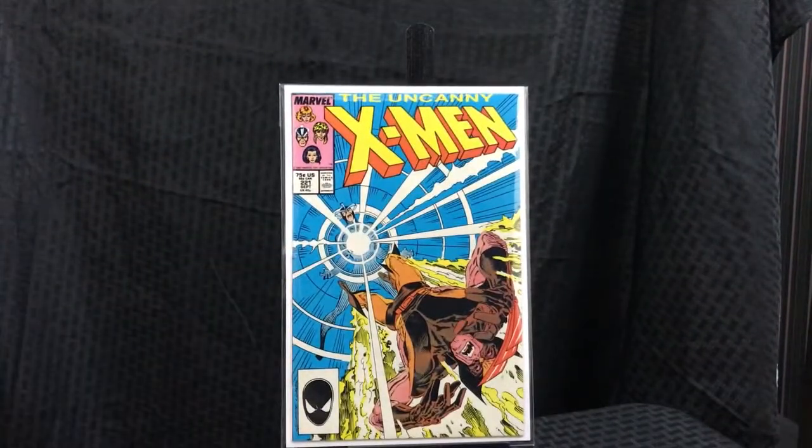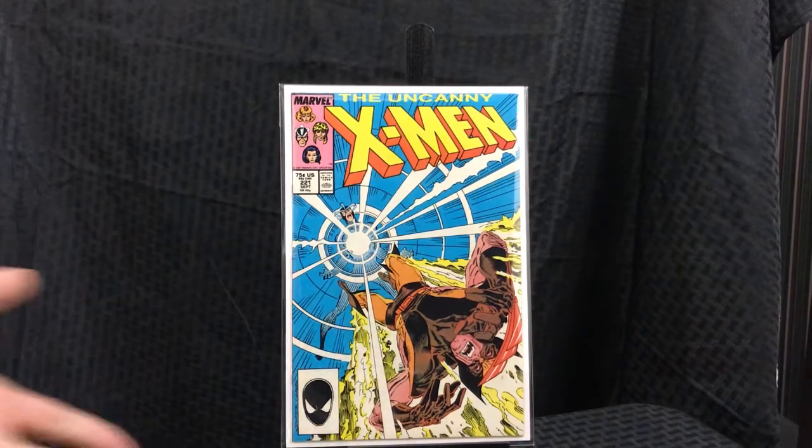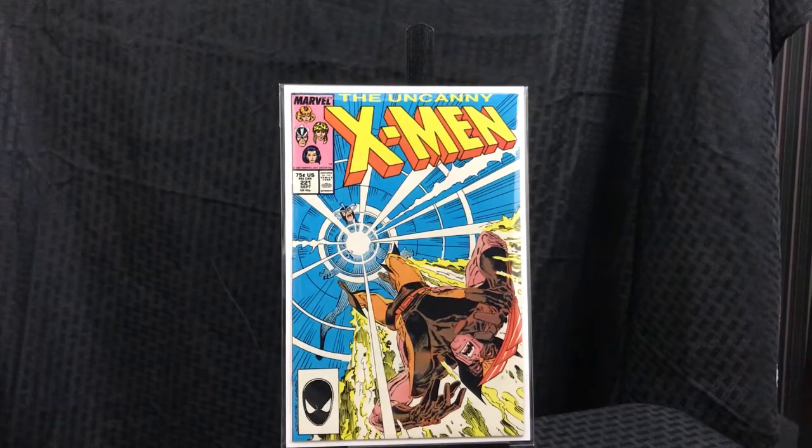Next is another book that I paid a little more for, $5. This is the first appearance of Mr. Sinister, X-Men 221. And this is one of those books I've wanted for a long time, but it's always more than I want to pay for it. Like, it doesn't mean that much to me. So I'm kind of like, well, if I can find it cheap. It's not perfect. It's got some ticks and stuff, but for $5, this is a copy I'm happy with. I can check this off my list and kind of be done with it, but glad I got it regardless and found it for a good price. So I'm real happy with that.